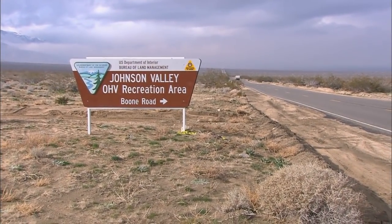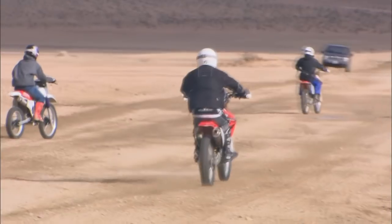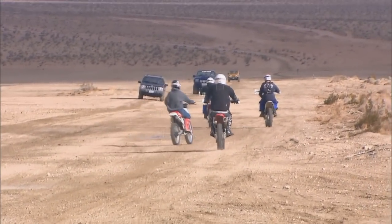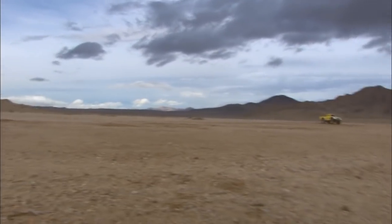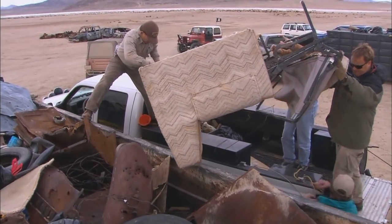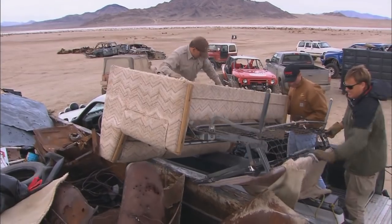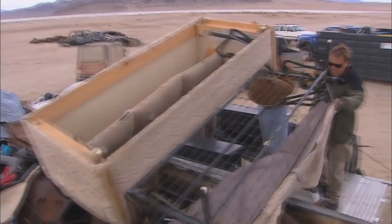You guys administer the Johnson Valley Off-Highway Vehicle Area. What does that entail? Well, we do the rock crawling events, we do the motorcycle races, we do car and truck races, we do a lot of cleanups. I'm really glad all these people showed up. They're really nice. You mentioned that all this trash can actually be a hazard, and you as EMTs sometimes have to deal with people running into it. It interferes with our rescues. If you go into a rescue and find somebody, then you find all your tires flat. That's a big hazard.